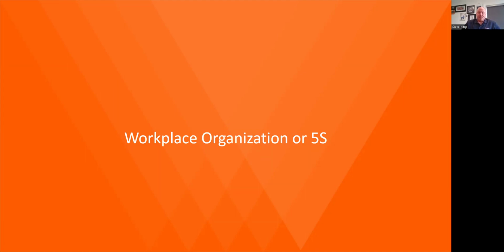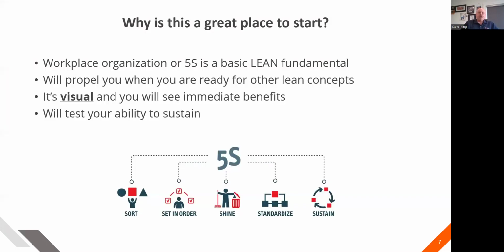And 5S itself, it's not really just about being clean and organized. That's part of it, but it really was created to solve problems. And so that's really what we'll focus on in this presentation, foundational concepts to solve problems in the facility. So that's why I think this is a great place to start. I think workplace organization is fundamental, and I started here as well in the past.